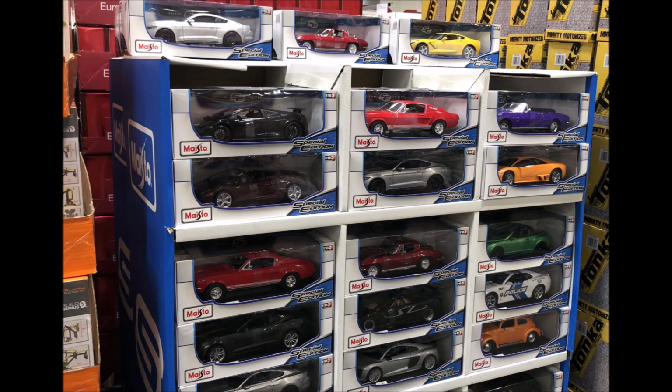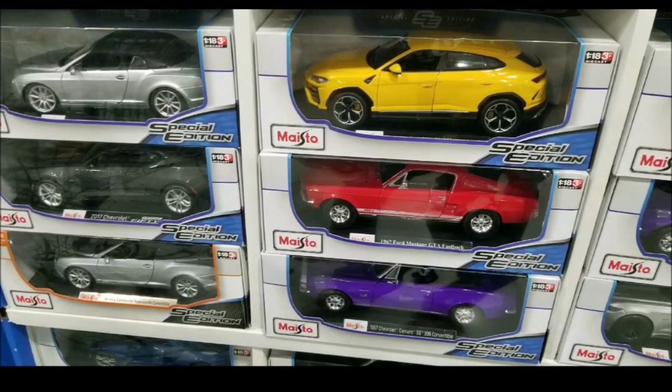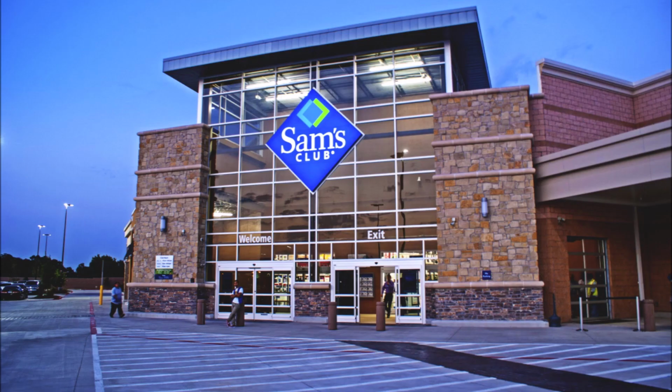You got all sorts of cars there, from Lamborghinis to Ferraris, muscle cars, pickups, SUVs. It's amazing. Another store chain that does this is Sam's Club. Especially around the holiday season, starting in September, October, they stock these 1/18 scale cars for $13.99, $14.99, around that price range.